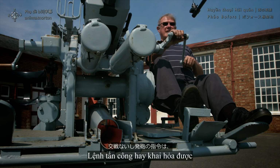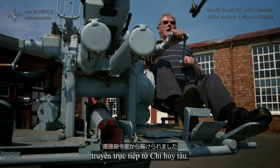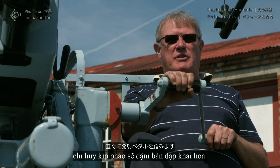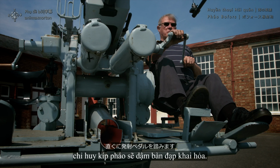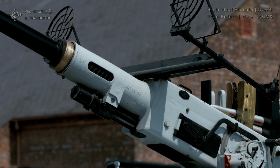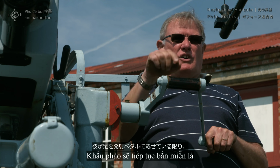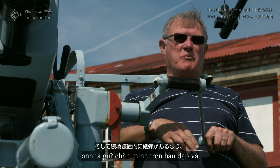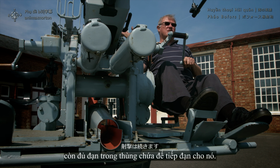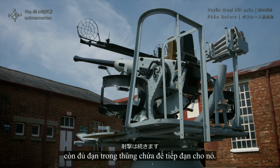The command to engage or fire comes directly from the command, and without further ado, the gun captain would press the firing push. As long as he held his foot on the firing push, the gun would continue to fire as long as it had enough ammunition in the hopper to keep feeding it.